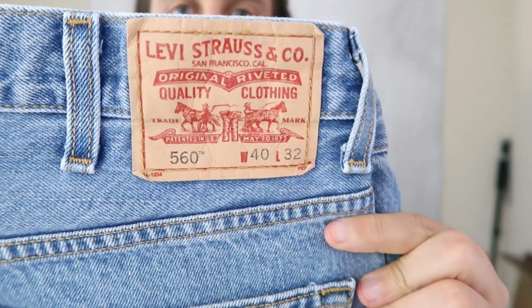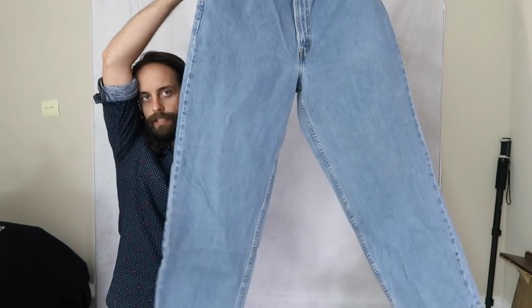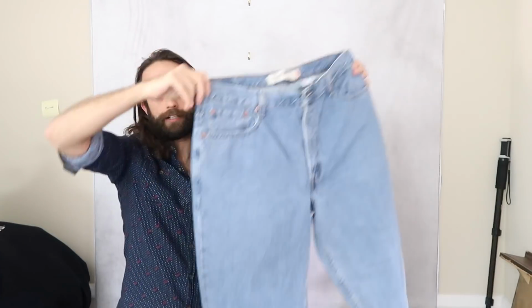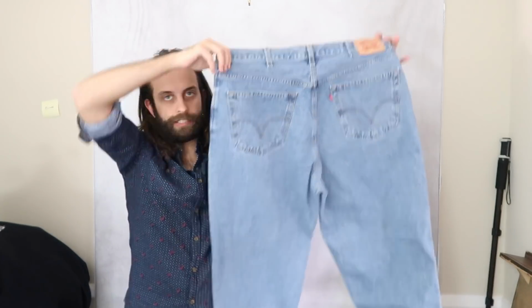Pair of 560s. Haven't found these in a long time. I love Levi's 560s. They're not as hot as they were way back, what was it, a year ago when I put out that hit blockbuster hyper viral video that changed the nation. I talked about 560s being my favorite Levi's to sell. I probably still believe that.